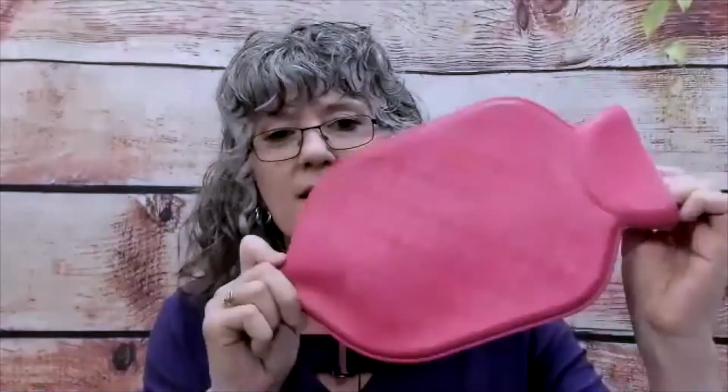Then I've got the coffee enema bag, but this bag actually turns inside out so you can clean it. And so this is convenient for travel. And it comes with your tubing, your shut-off valve, your tips and everything like that.